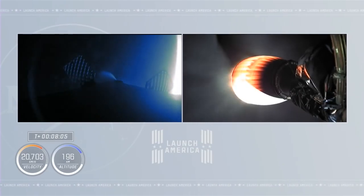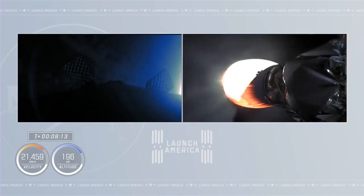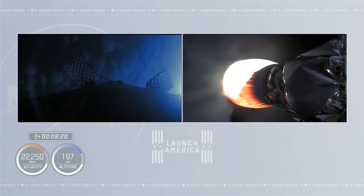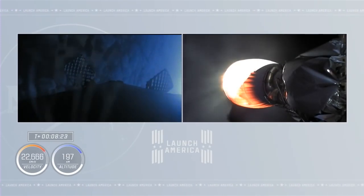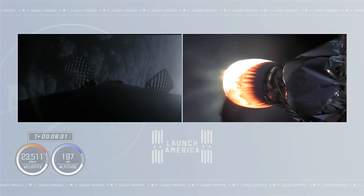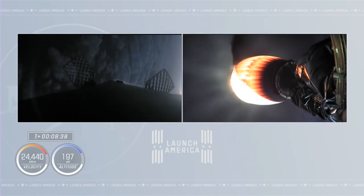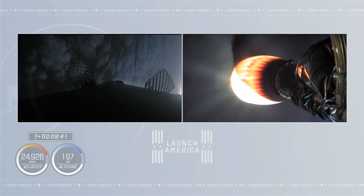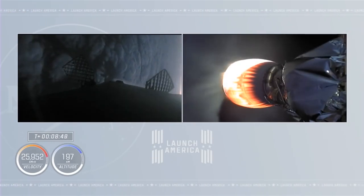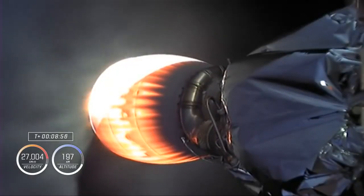Entry burn complete. We're down below 35 kilometers, continuing to look good on the first stage, heading to the Atlantic Ocean for a landing on the drone ship. While second stage is less than a minute away from cutoff. Stage 2 in terminal guidance. Shannon. Copy, Shannon. Shannon called out at the back end of the stage 2, a few seconds until cutoff. MVAC shutdown.